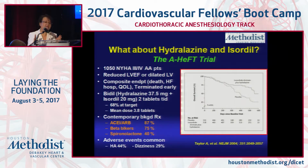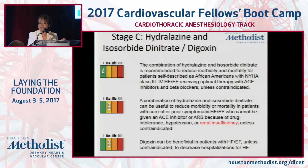But if you do have a patient, African American individual, hypertension, LV has remodeled, EF is low, please remember this and give them the benefit of adding the hydralazine and isosorbide dinitrate combination. And you can see the recommendation here, as well as the digoxin. It has a grade B recommendation.